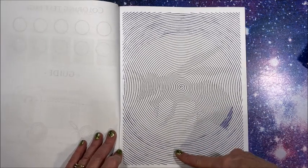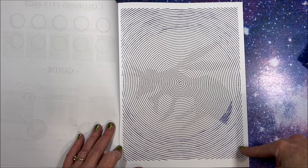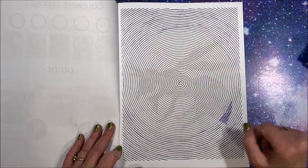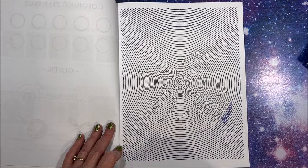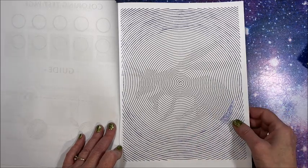But when you get to the outside, now this is the one that I just started. Because when you get to the bottom, to the outsides, it is very, very thin. So I am doing this with my glitter gel pens. And of course, you can't color in between the lines when you're out here. So I just colored over the top of it. So the whole thing would be purple. But I did not finish this one yet.